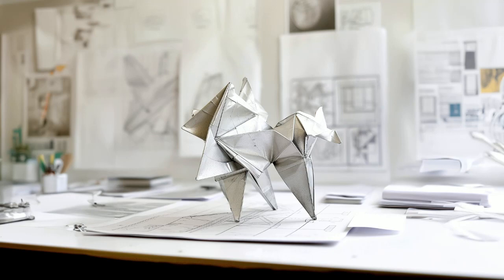For instance, stents that can be inserted into the body in a compact form, and then expanded to support blood vessels, draw directly from origami concepts.